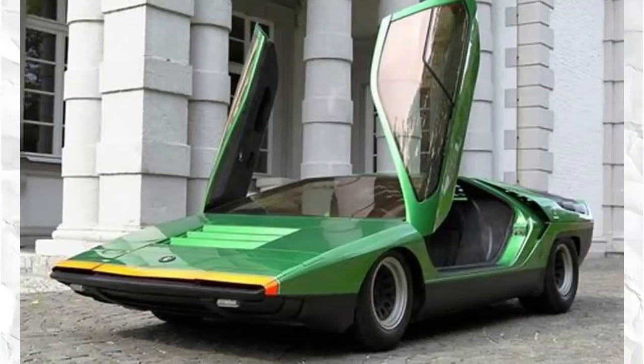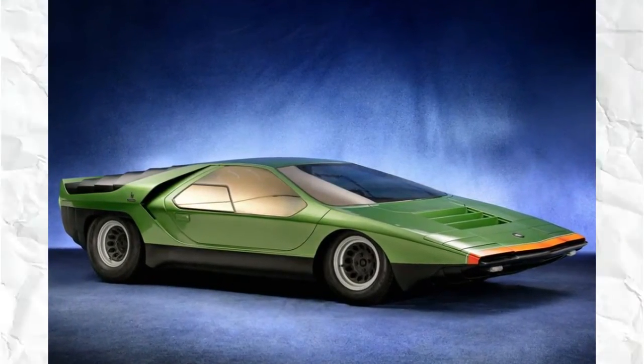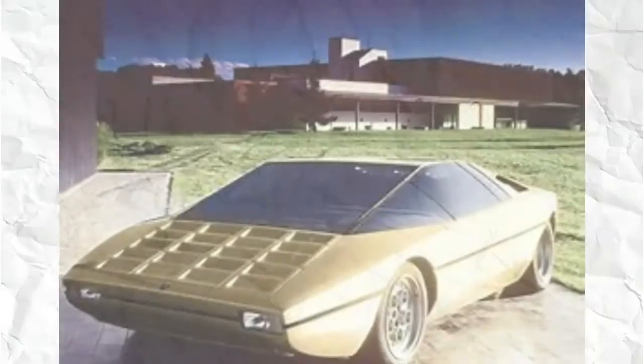So which of these visionary concepts would you have loved to see hit the road? Were you surprised by the boldness and innovation of 70s concept cars?